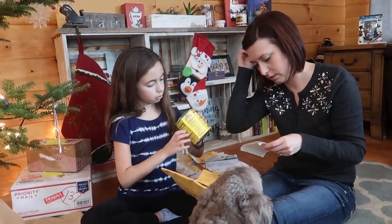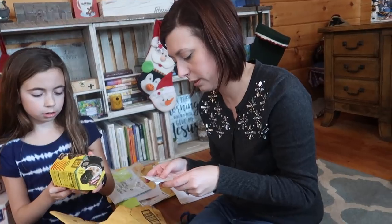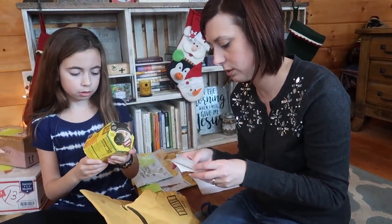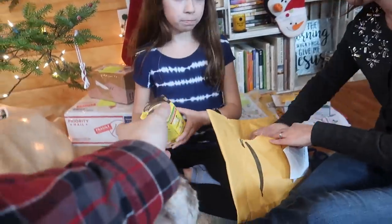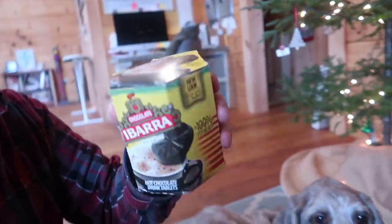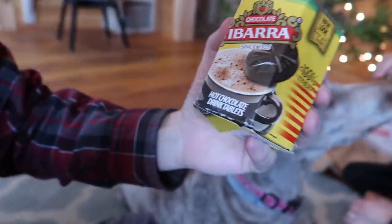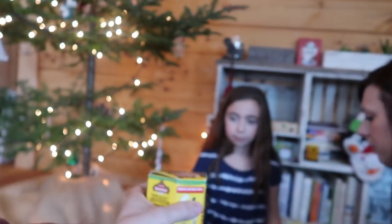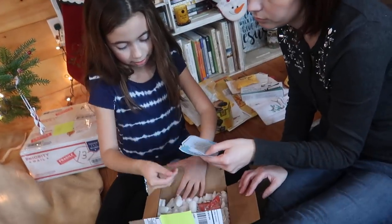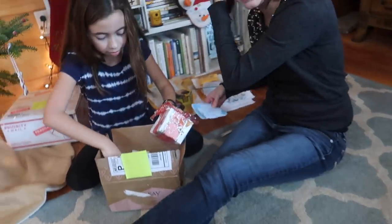Merry Christmas. Started this old Mexico hot chocolate drink several years ago here in New Mexico. Thought it'd be delicious. Some kind of Mexican chocolate drink. Oh, that smells so good. Bet that'll make some good hot cocoa. Hot chocolate drink tablets. It's heavy. I think it's like pure chocolate. They disintegrate when you wet them. The packing peanuts.